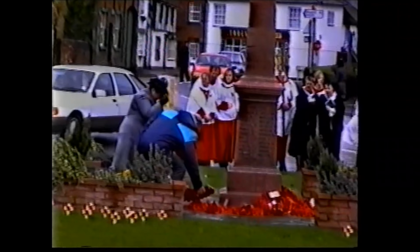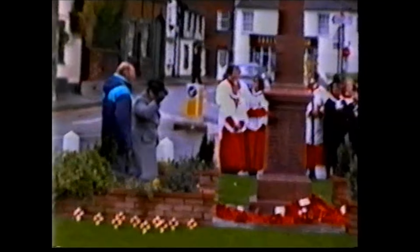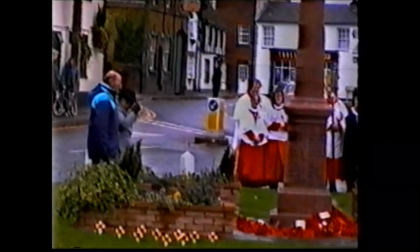Autumn tints warn us that the year is coming to an end, and the next activity on the green will be the Remembrance Day service. 1993 was so cold and windy that the main service was held in the church, with only the wreath laying at the War Memorial.